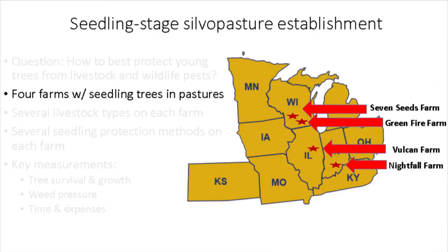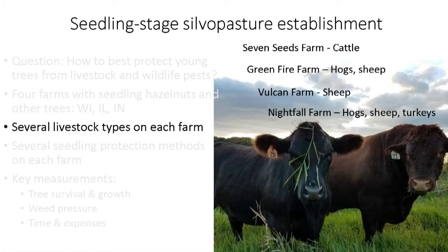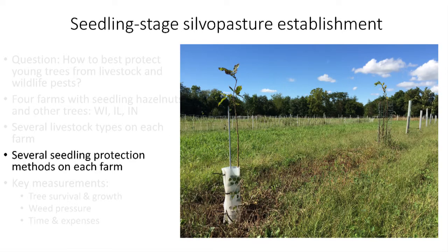This is where those four farms are, and on the different farms they had cattle, hogs, sheep, turkeys, so a different variety of types of livestock. And it's a little bit hard to see in this photo, but some of the different methods we tested were having a control with either no protection or just a short tube. This you can't really see, but you'll see again a wire cage that goes around the tree. These are what are commonly called tree tubes. They're polyethylene tubes that go up 4 or 5 feet, and then fencing off the trees with a woven wire or a single strand electric.